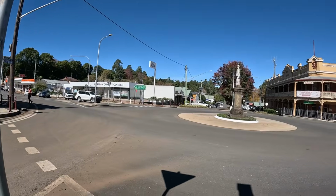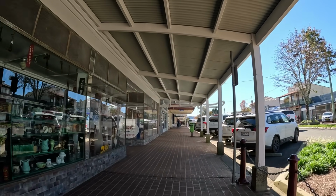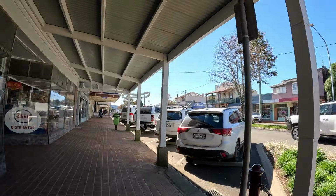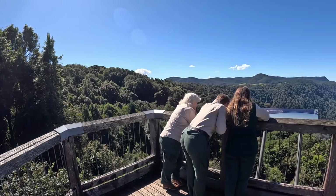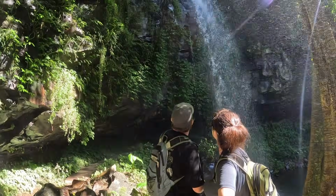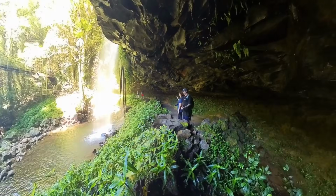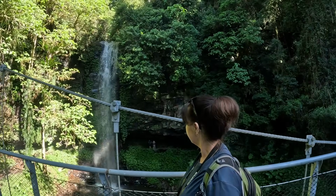Bellingen has a creative bohemian vibe with art galleries, heritage pubs and the community markets, which are held monthly. Nearby, Dorrigo National Park offers rainforest walks, the Skywalk Lookout, and the trails to Crystal Shower Falls, where you can actually walk behind the waterfall. Just be careful not to slip.